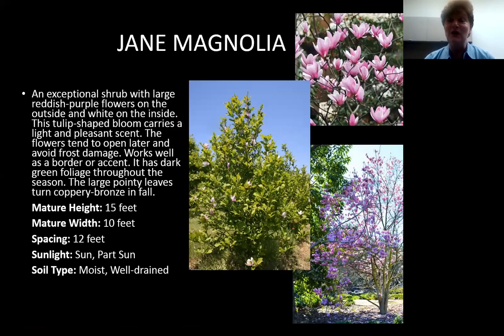Okay, Jane Magnolia. Oh, this is also considered a large shrub or a small tree. We sell them multi-stem, like the photo that's right here. And you can also find them as a standard. A standard means it's a tree form. The flowers open first. They have a reddish purple outside, and then they open up to that wonderful white. Just spectacular. And huge, large flowers.